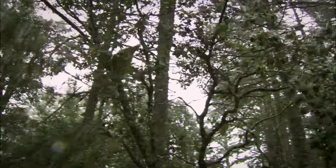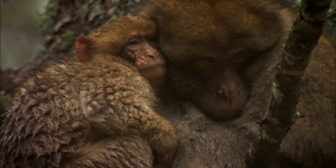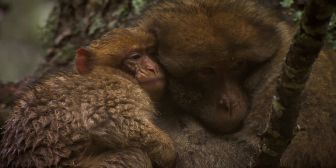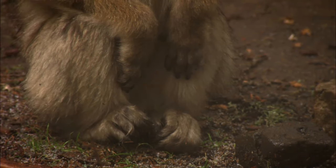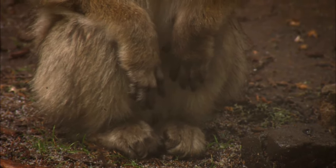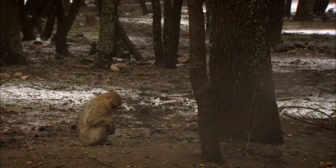At the heart of the cedar forest, its natural habitat, North Africa's only primate has shown great adaptability to be able to weather even the harshest winters. Reproduction has become seasonal, as its coat has become thicker. Even the end of its tail has shortened over time, thus decreasing the body's surface area exposed to the cold.